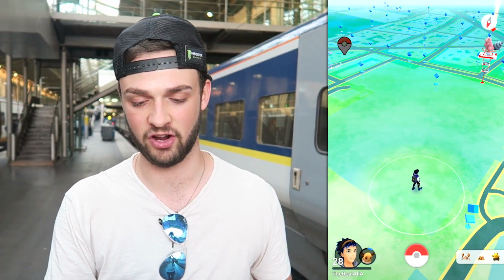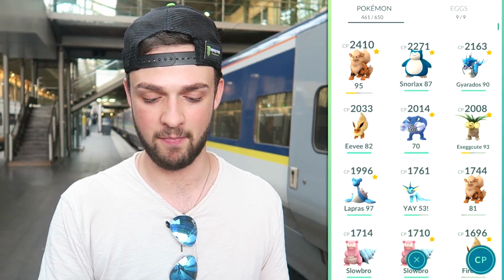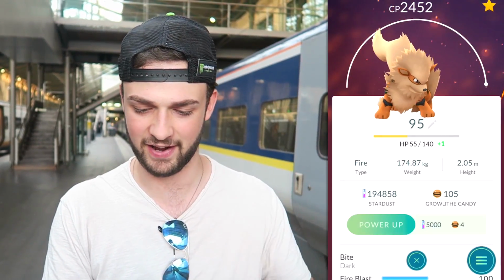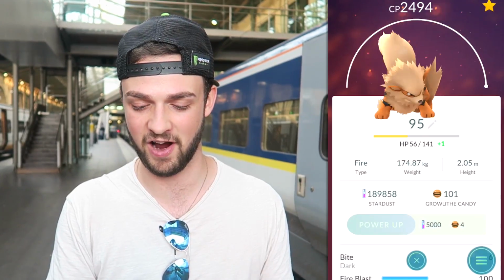But this brings us to the end of our journey, and it means having hit level 28, we are going to go to our best CP Pokemon. First off, I'm going to power up my Arcanine and make him as good as possible. Now 2,452, actually we can power him up more than that. Now forget that guys, going up again. Any more? Or is that it? Okay, that's it. Almost 2,500.